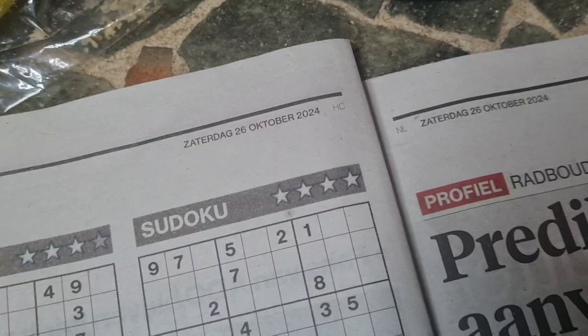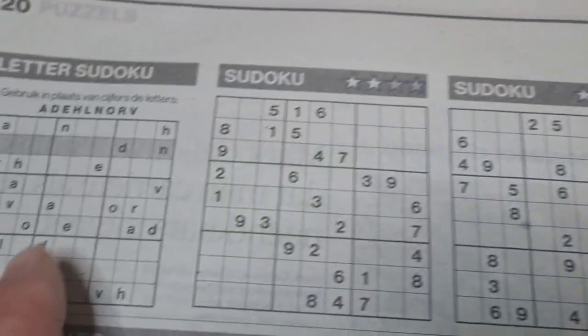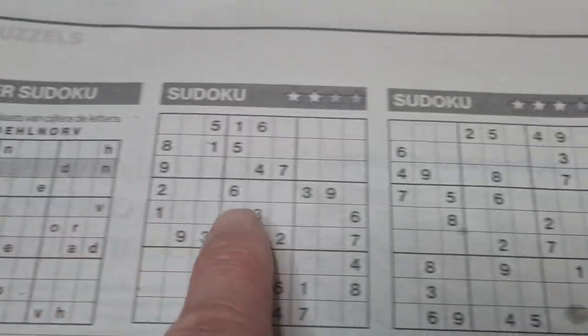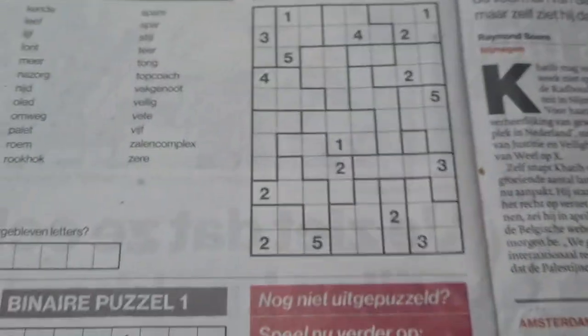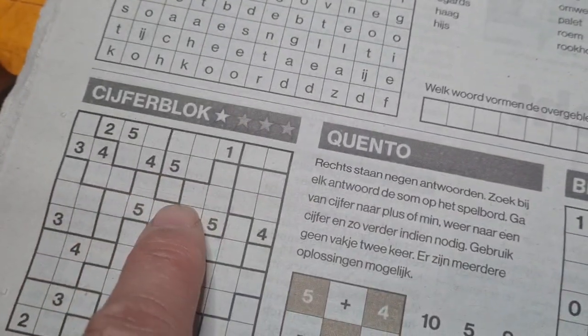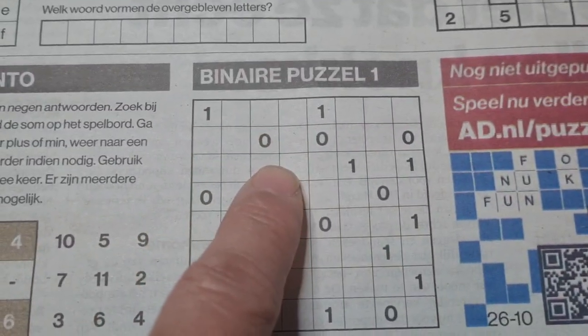October 27th, 2024. It's actually today, Sunday, October 27th, 2024. We have here in this additional 7 extra puzzles. Those puzzles are the letter Sudoku, 2 stars, 3 stars, and 4 stars Sudoku. We have 2 jigsaw Sudokus, one with 4 stars, one with 1 star. In Dutch, they call it cipher block. In Japanese, suguru. And the last puzzle is the binary puzzle.